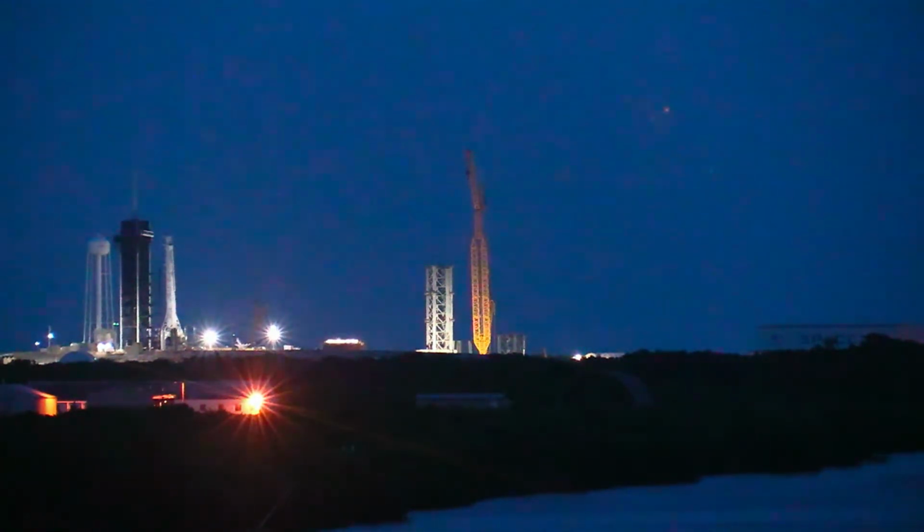Well, we've detected no further motion of the Starship tower segment after it came to a rest here, just to the right of the crane and to the right of the Starship tower that is being built up at Launch Complex 39A. So we believe tonight's transfer is complete.